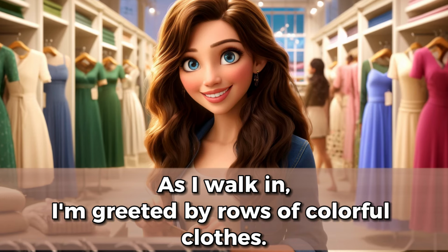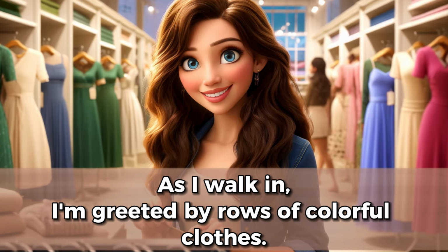As I walk in, I'm greeted by rows of colorful clothes.